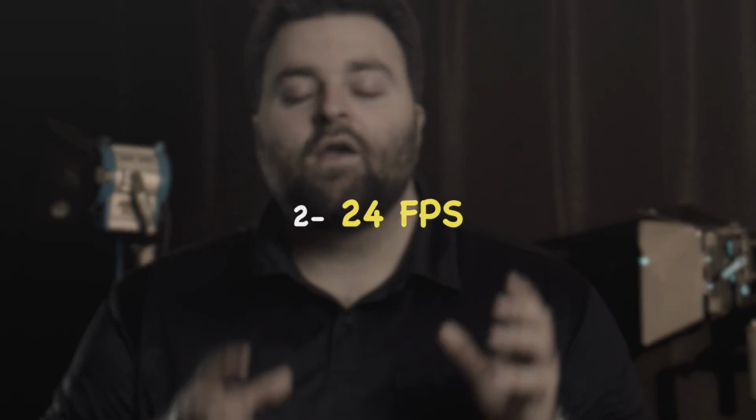Number 2 is going to be recording at 24 frames per second. In my opinion, this is the cinematic look. When you look at old films like Gladiator, when you think of The Dark Knight, when you think of new films that come out, 24 frames per second is the desired choice. In my opinion, it looks that much better than 30 frames per second.